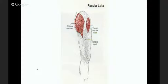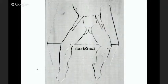So, a wide resection of the iliotibial band. Now, we measure the iliotibial band. You may have been taught to do it with the patient lying on their side and you bring the leg back. That's a classic way to teach, but you can't really quantitate it that way.